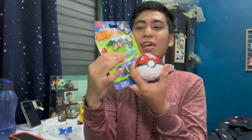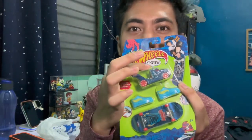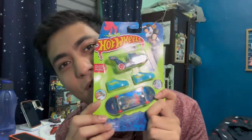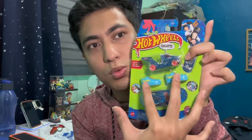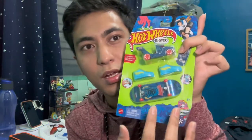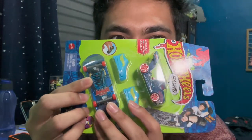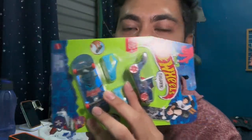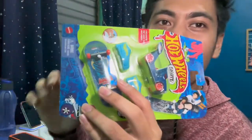So I bought these two things, which is Hot Wheels skateboard. And okay, I need to review this thing first. This skateboard set has a car, one car, a pair of shoes and a skateboard. Can you see the pattern there? It's a bat. Oh, it's a bat, right, a bat. I really like the printing here. I really love it. I love bats.